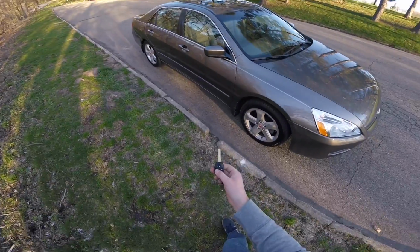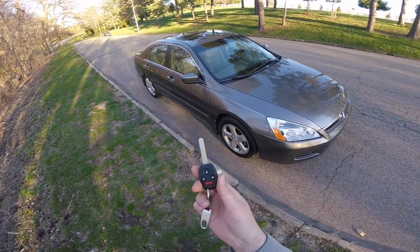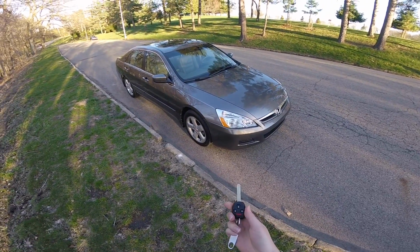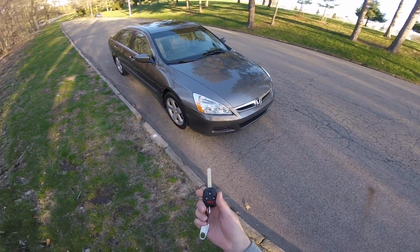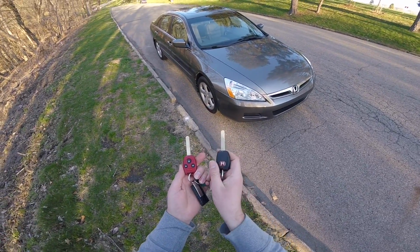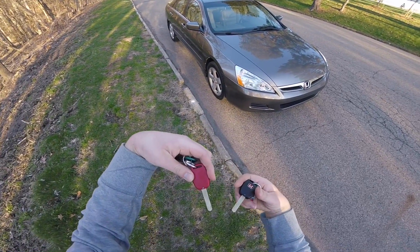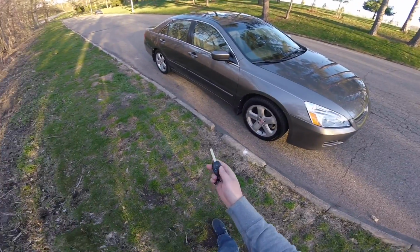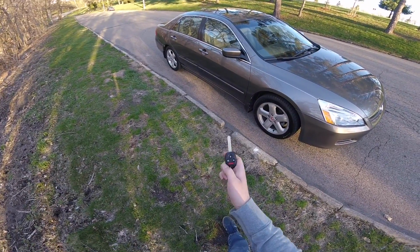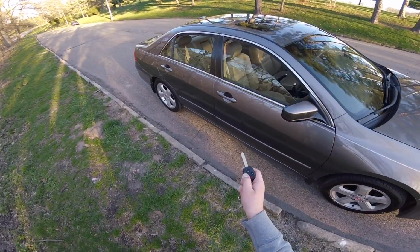So we'll go ahead and unlock it. This is actually, believe it or not, an aftermarket key. When I bought the car, it only came with one key, and so I ended up buying a pair of aftermarket ones, and here they are. I've customized this one a little bit, and then this one is just blank on the back. So let's go ahead and open it up. If you press and hold the unlock button, it puts the windows down.